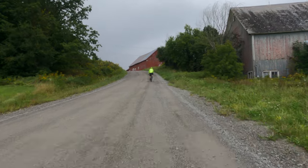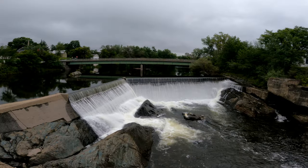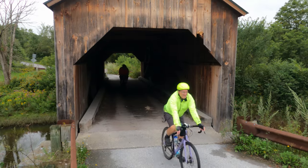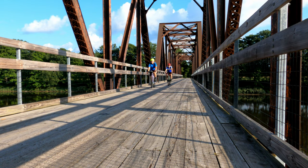What is it like to ride over 100 kilometers of scenic gravel in Vermont? In this video, we visit the Bridge of Flowers and Light, Chester Arthur State Historic Site, two covered bridges, quiet country towns, and ride the Lamoille Valley Rail Trail.